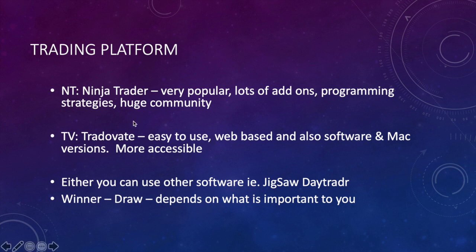For Tradovate, you get access to their Tradovate software. There is a Tradovate application you can download. As well, you can access it through the web, through a browser. There's also app versions, like if you want to access it on your iPhone or your iPad, as well as for the Mac. There's a Mac version. So it's far more accessible.